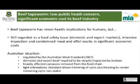So although it's not a major public health concern, it is still regarded as a major food safety issue in both domestic and export markets. And the costs are mainly borne through the intensive inspection approach that we have. Every carcass or every animal that's slaughtered is inspected by a person to make sure that there are no cysts. And there's also significant losses through condemned meat and offal.